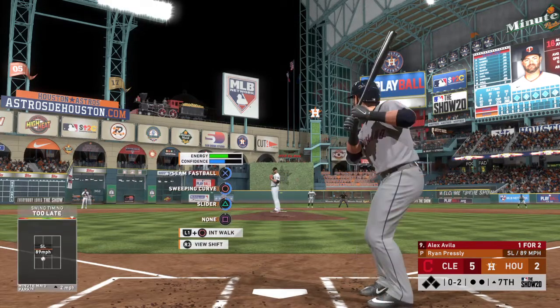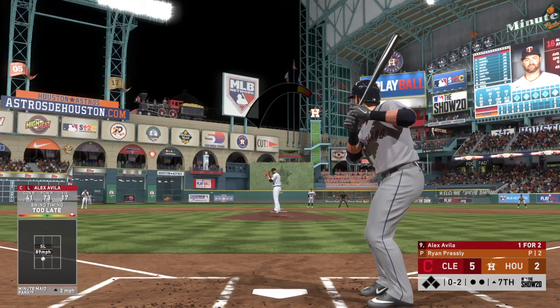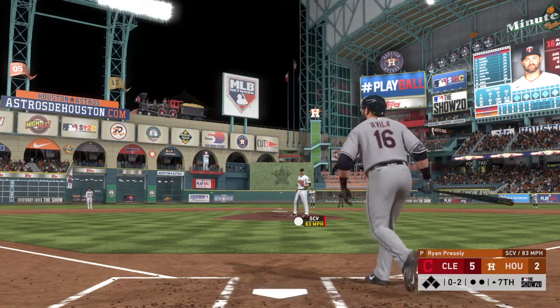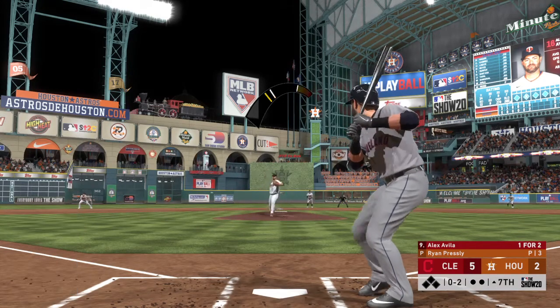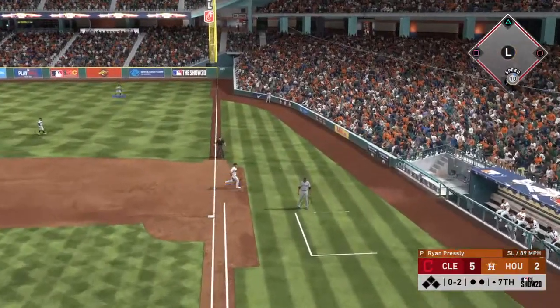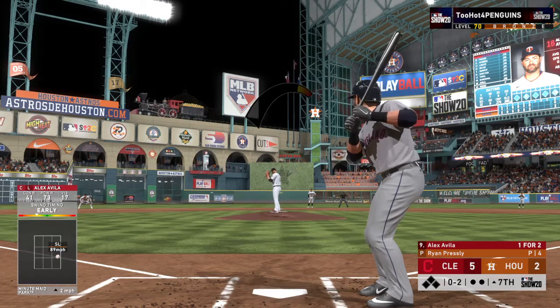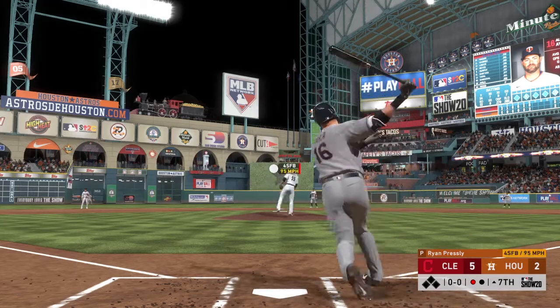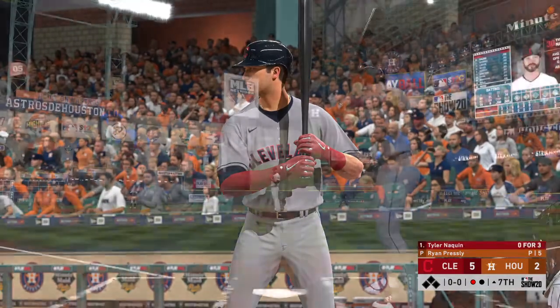Now a wave and a miss. Looked like the slider there. Good job to spoil that one away, and he stays alive. Grounded up the first baseline, but a foul ball, and the count holds at 0-2. Got to take advantage of that pitch right there. 0-2 breaker hanging over the heart of the plate. Not going to see too many of those today. And a fastball swung on and missed as they set him down for the second time here tonight.